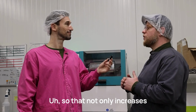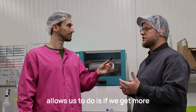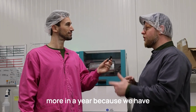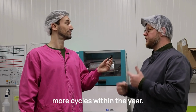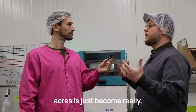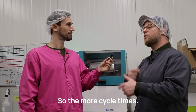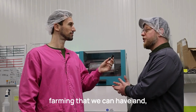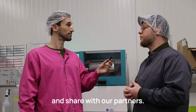So that not only increases our yield, but what it really allows us to do is, if we get more cycles in a year, we actually learn more in a year because we have more cycles within the year. And that's part of what we're trying to do here at 80 Acres, which is become really, really good vertical farmers. So more cycle times drives more data, and that more data drives better farming that we can have and share with our partners.